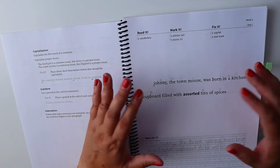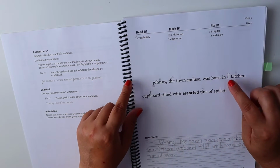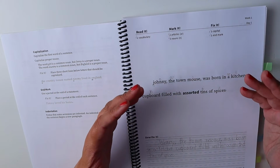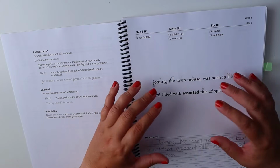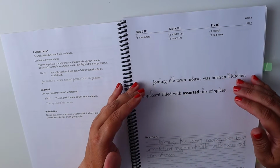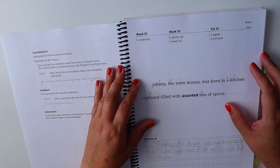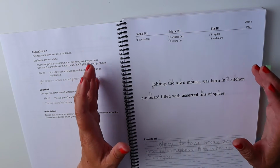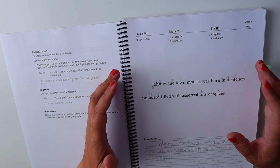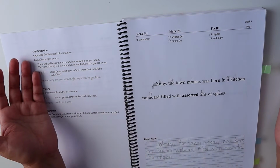But I noticed that by going through this Fixed Grammar, this new edition, it was important because some of the ways that your kid will mark and label the parts of speech are a little bit different compared to the previous one. And while I did create a video showing the differences, it was just at the beginning when they put out the program.